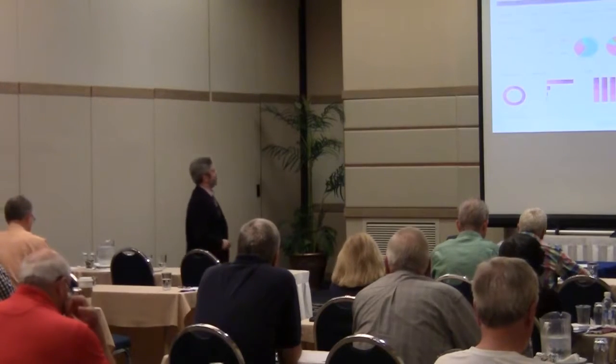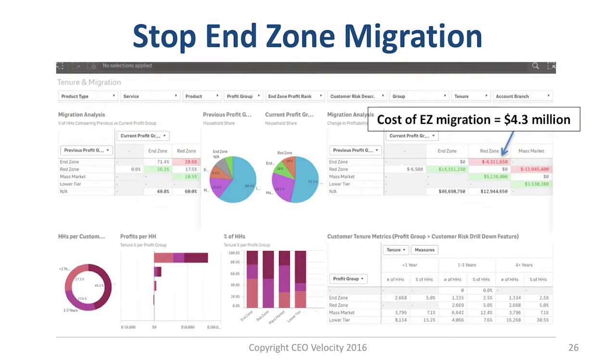And so we know that when people migrate from end zone to a lower profit group, like the next one down, it cost us $4.3 million in lost profitability. That hurts. So that's what's just naturally occurring right now. So how can we get ahead of that? If we're doing some budgeting, strategic planning, we know that this is something that's sucking money out of our bottom line.